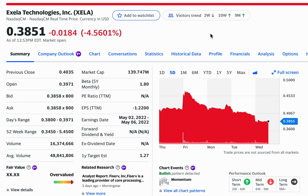For me, I think that there is more headroom than footroom at this point. There's just not so much more room for this stock to drop, but I could be proven wrong. So be careful if you are planning on investing in XELA. Do your due diligence, but I think at this point there is more upside than downside if you invest in this stock.